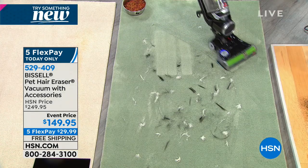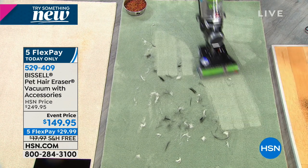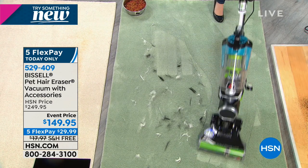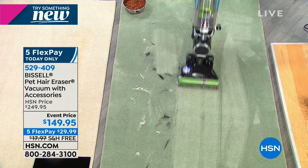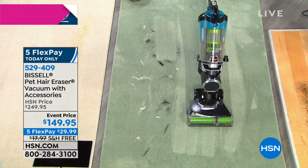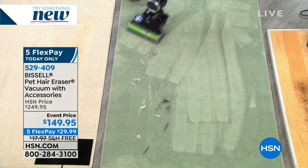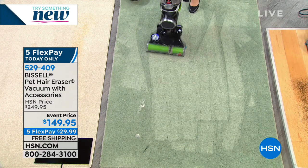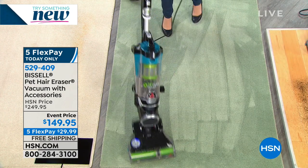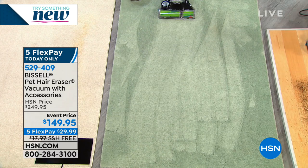Okay, and look at that. It's nice, smooth flow. I like the way that it's easy for you to push this around. And with the fact that you don't have to worry about tangles, it just makes it simple. You can see that normally this would be a $250 vacuum all day, every day, until today. It's only the second time we've had this on air at this price. And it's the last time we plan to have this at this price. We're down to our last in quantity now at this point.